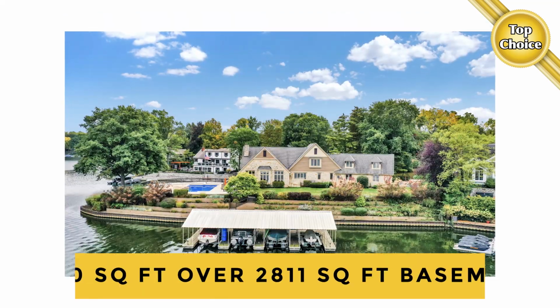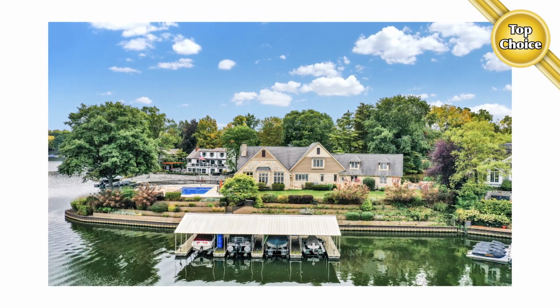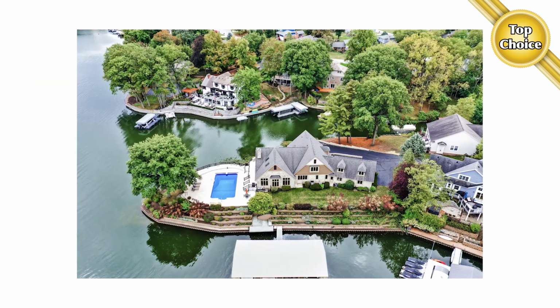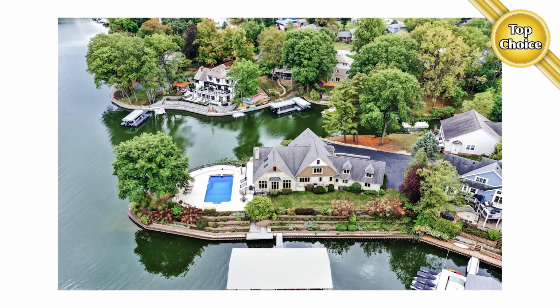This one has 4,020 square feet over a 2,800 square foot basement, almost 7,000 square feet of total living area. Nicely done. This one sold for $1.6 million, was the most expensive house sold in the neighborhood this past year.